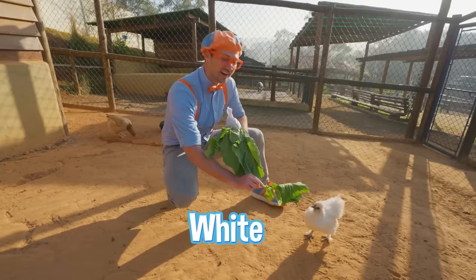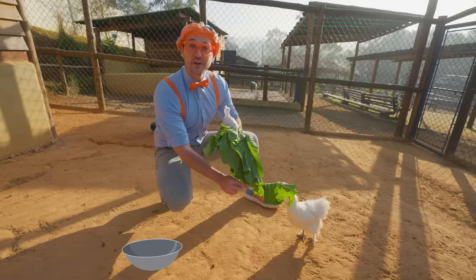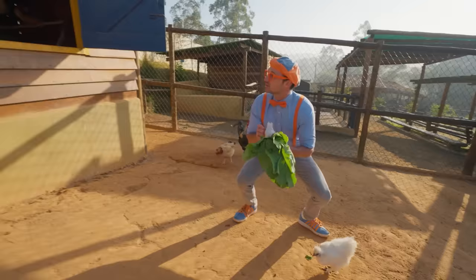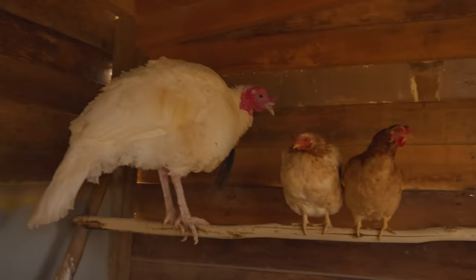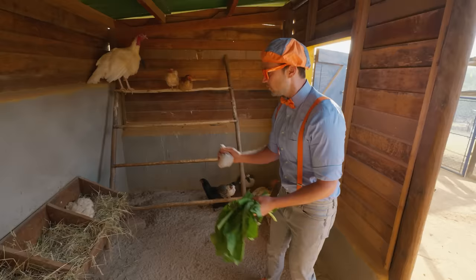Whoa, I love taking care of animals. Yeah, you make sure that they have a lot of water, a lot of food. Oh, whoa, and check that out. It looks like the chicken's home. This is called a chicken coop. I'm gonna go inside. Whoa, yeah, this is the chicken coop. Wow, they love to hang out in here. Ooh, and look at this one.